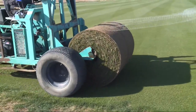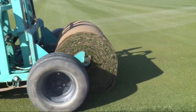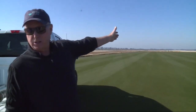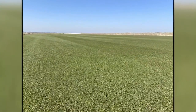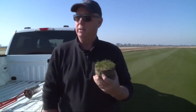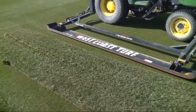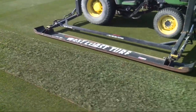The timeline? About 2 years. Remember, it's grass. You don't mow the same direction all the time. You can change directions. Grain, upright growth, having it be absolutely perfect. The plastic makes for easy removal. You can take it, transplant it, install it, and play on it pretty much immediately.